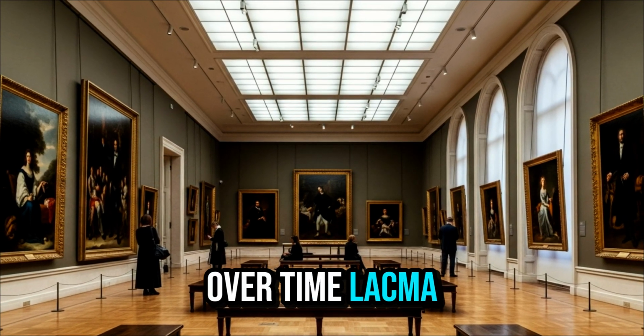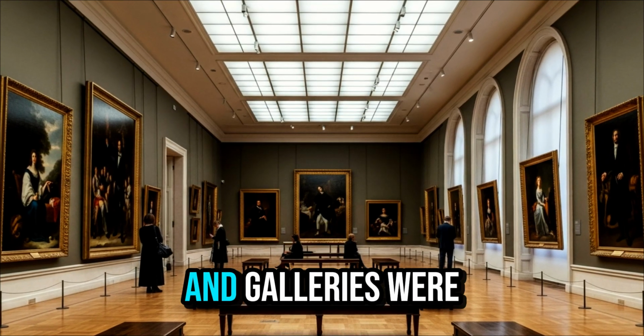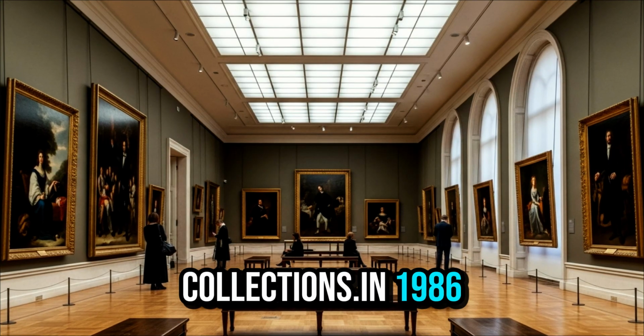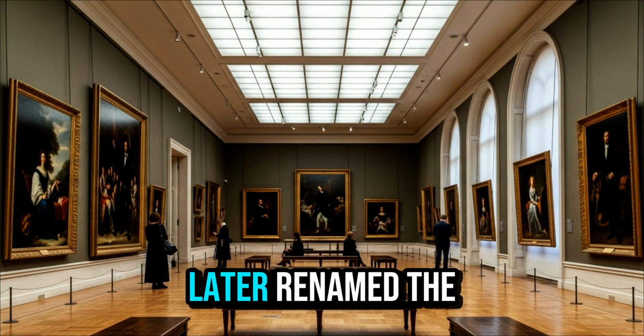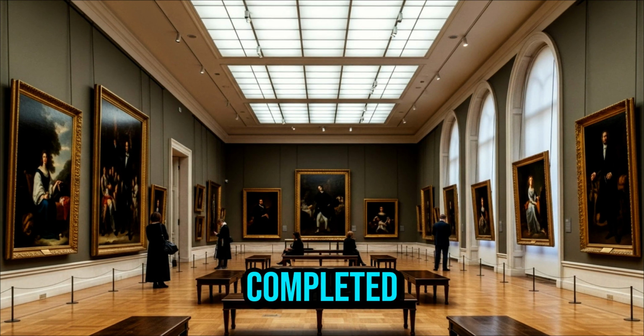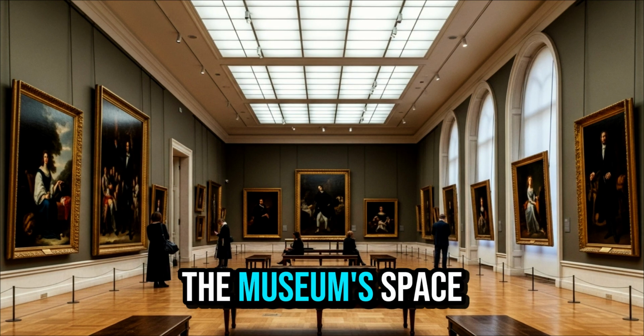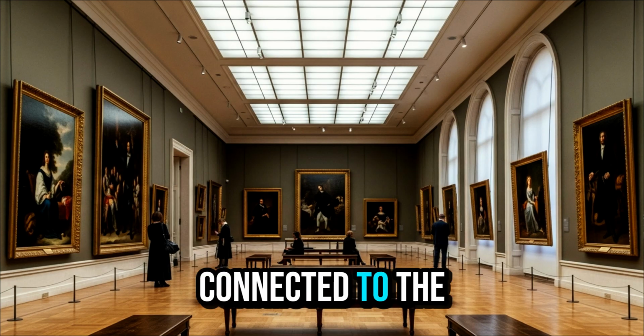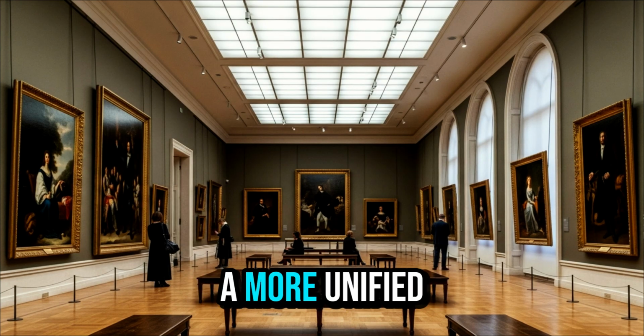Over time, LACMA kept evolving as new buildings and galleries were added to house its expanding art collections. In 1986, the Robert O. Anderson Building, later renamed the Art of the Americas Building, was completed. This structure expanded the museum's space for Latin American and North American art. It was connected to the original buildings and helped create a more unified campus.